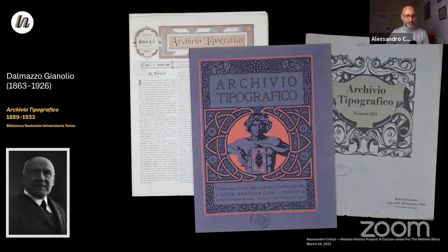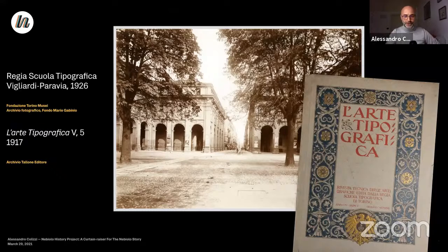The publication was impeccably produced with colorful covers and inserts, featured articles addressing technicalities, news, more general topics related to the art of printing, as well as carefully crafted composition samples and type specimens displaying Nebiolo's latest releases and adverts, of course. In his double role as foreman and editor-in-chief, Gianolio earned much respect from the trade community. And it's no surprise that in 1902, he was appointed director to the newly established Regia Scuola Tipografica Villar di Paravia, National School of Typography, one of the earliest professional schools for the printing trade in Italy.